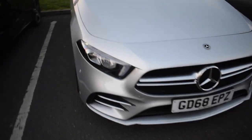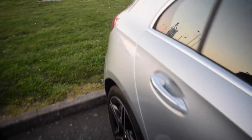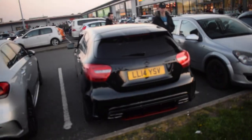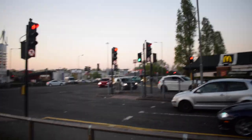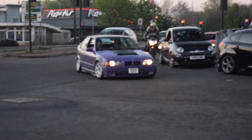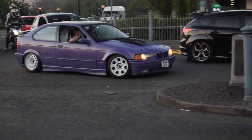Because I am yet to see one of these, it literally looks like an A200 with some extra things. I think it looks good, the sharpness of it. It looks so subtle. R3 exhaust. Like next to the A45, it looks so much more standard, but I like it. Wow. I think that's my favourite E36 yet. That is such a slag and I love it.